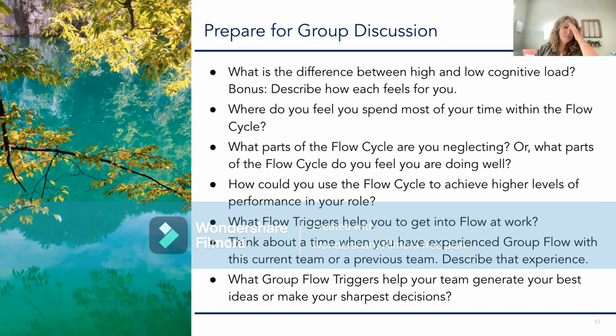That said, as you prepare yourselves for our group session coming up, you'll want to make sure that you are ready to talk about these things. First, we would love to know what is the difference between high and low cognitive load from you. And a bonus if you can describe how each one feels for you. Next, where do you feel you spend most of your time within the flow cycle? What parts of the flow cycle do you see that you are neglecting? Or what parts of the flow cycle do you think you're doing really well?